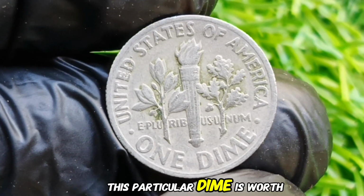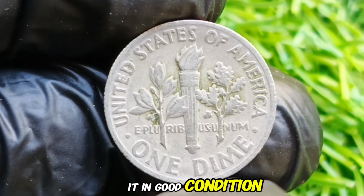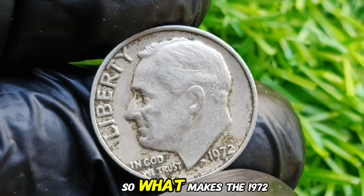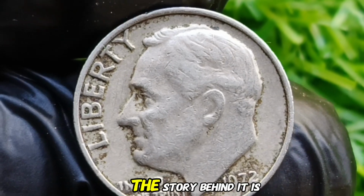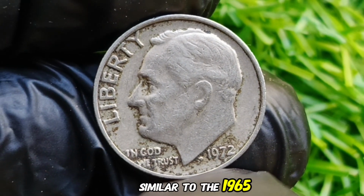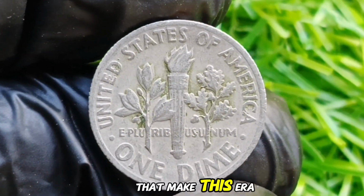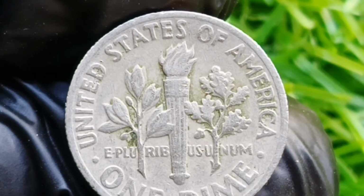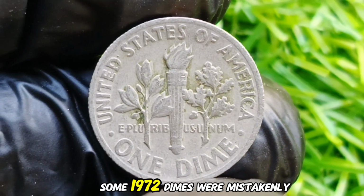This particular dime is worth an estimated $12,000, but only if you find it in good condition. So, what makes the 1972 Roosevelt dime so special? The story behind it is similar to the 1965 no-mint mark dime, but there are some key differences that make this era particularly fascinating. Just like the 1965 dimes, some 1972 dimes were mistakenly struck without any mint mark.